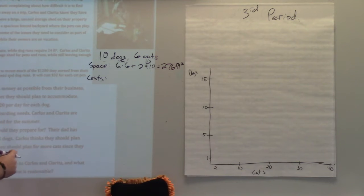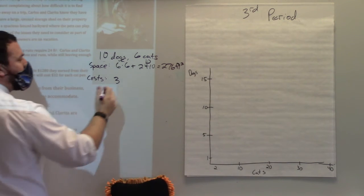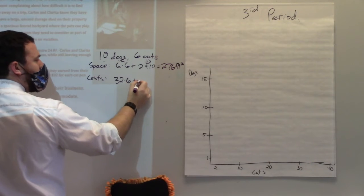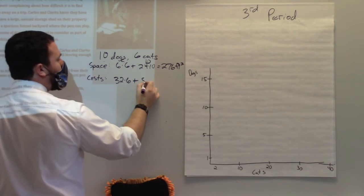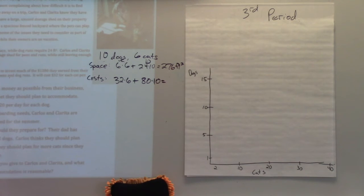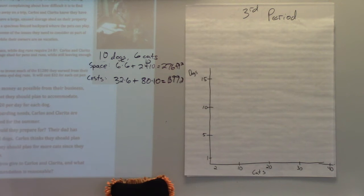How would I represent the cost for these 10 dogs and 6 cats? 6 times 32. Okay, so each cat pen took up $32, so 32 times 6 for those 6 cats. 80 times 10. So each dog took up $80 for a dog run, so 80 times 10. So what does that come out to be for their cost? 992. Does that come in under the amount that they had to spend? Yeah. Cool. So we have a combination of cats and dogs that satisfies the space and the cost constraints.